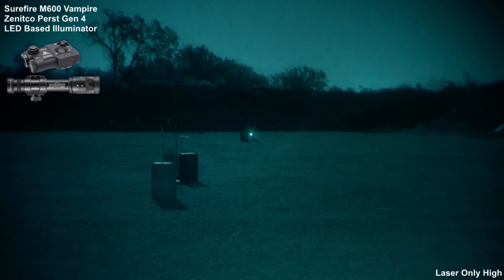With the PERST Gen 4, we've seen numerous claims online that it can be used as an illumination tool when turned up since it's so bright. So we tested that theory. As you can see, it's completely ineffective as an illuminator. The bloom simply washes out the target completely. Based on this testing, we would not recommend this route.